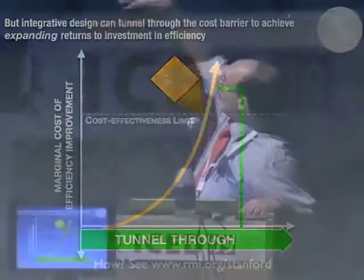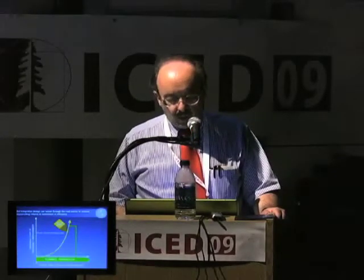And why should I get there the long way around when I can tunnel directly through the cost barrier to that design destination by asking, is there a sensible way to design this building with no mechanicals? So that's one way to tunnel through the cost barrier. In the house cases I just showed you, we're saving energy cost and capital cost. We're optimizing for both of those, not just for one.